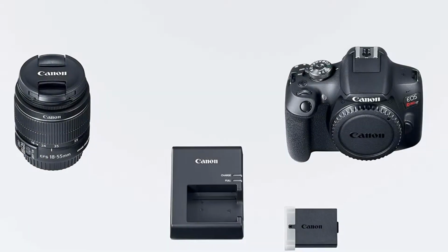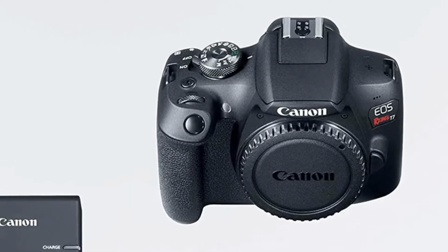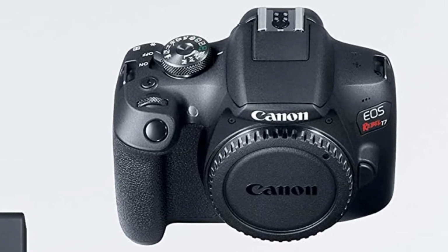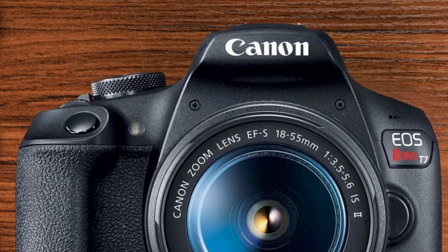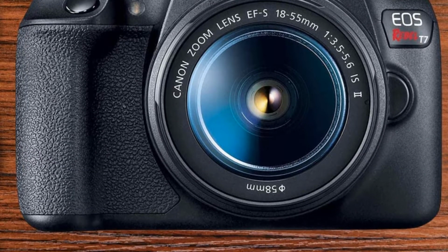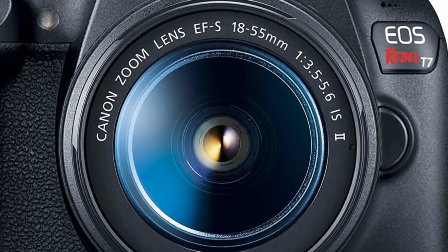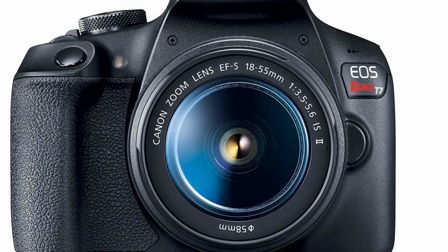For under $500, you get a great camera body and an all-around versatile 18 to 55mm lens, so you could go a long time before feeling the urge to add a telephoto lens, or other optional lenses, to your camera bag. The cheapest camera in Canon's DSLR stable, the T7 is aimed squarely at beginners.